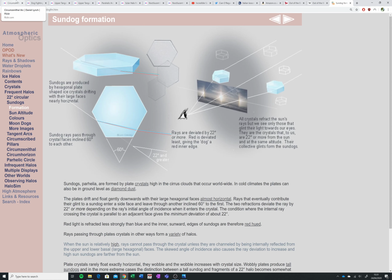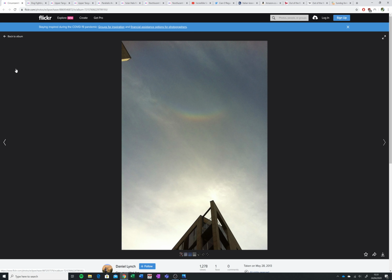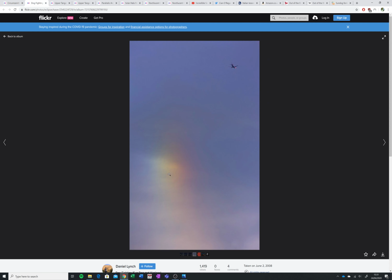So just to show you some previous ones, this was 2013. There's another circumzenithal arc that I was able to see. That one was actually the strongest one that I've seen ever. Here's a real close-up of a sundog, so you can really see that it is just like a prism. Light has been sent through a prism, and you can see pretty much a rainbow right there. So that's a really zoomed in photo from 2008.